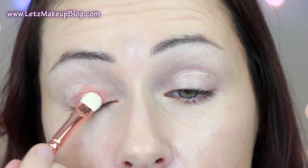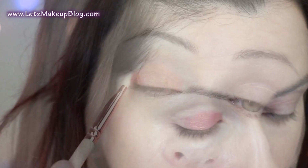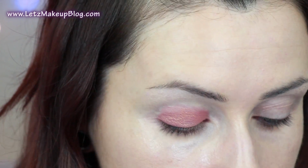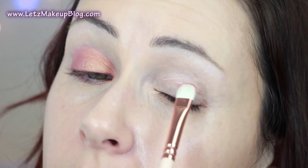Oh yeah, so this is definitely a rose gold duochrome, which is so, so pretty. So you wouldn't guess that it's this kind of peachy one by just looking in the pan. I do love my duochromes though.